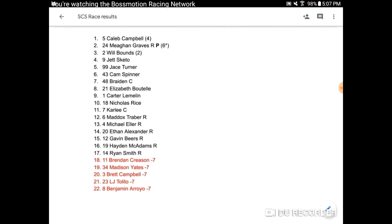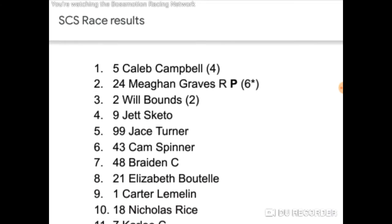But here's your results for the race here today. So Cale Campbell first, Megan Grace second, and great job to her here. Definitely showing some promise here in the series, getting the pole and leading the most laps in the race, leading just half the race here. Definitely showing promise here in the field. And then Will Bounds in third, good run for him here today, trying to get good runs and good momentum. And we do go to a short track next, so watch out for him next race in the series here, actually.